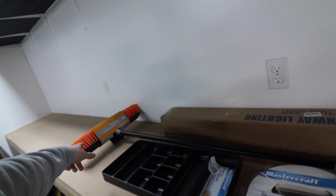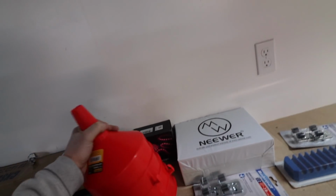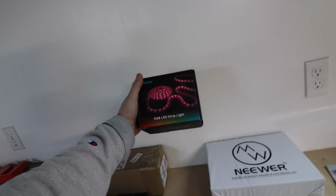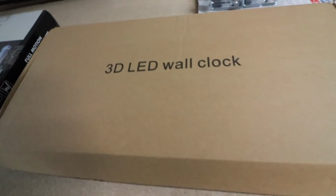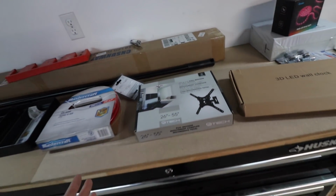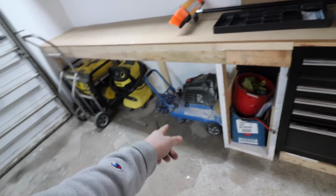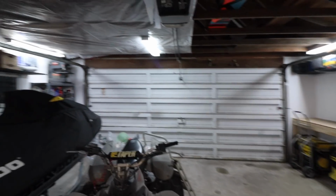All right, so the broom, lights, Milwaukee battery holders, some funnels, more lights, these cool LED strips that I want to put somewhere up on the wall there, maybe on that side, a 3D LED wall clock. I think that'll look really cool. TV wall mount, so that means I'm putting a TV up. I got 25 feet of air hose, so I'm gonna route that up the wall to the center. And then I got this big spindle of hose there, so I can pull that down, it's retractable. And then just a cool little organizer thing. So like I said, it's not a whole lot of stuff, but it's enough stuff to get it started and get it feeling more like mine in here.